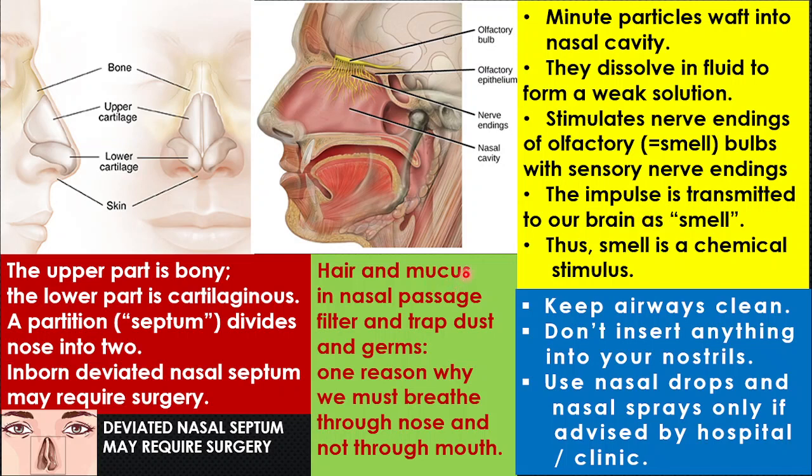This is a feature of the nose not in the syllabus and also not connected with our sense organ discussion, but still it's important. Hair and mucus in the nasal passage filter and trap dust and germs. When you are breathing through the nose, hair and mucus in the nasal passage will filter and trap dust particles and germs. So the air inside is purified. And that is one reason why you must breathe through the nose and not through the mouth in normal circumstances.